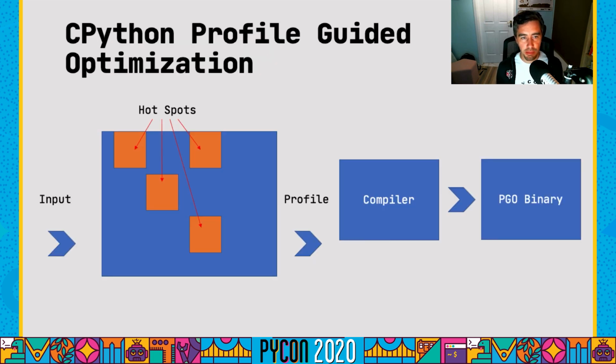So it's not to say that CPython doesn't have any optimizations, because it does. It has something called PGO, or profile guided optimizations. The CPython source code is compiled to make a binary, and then that binary is run with a test application. The test application is actually part of the unit test program.